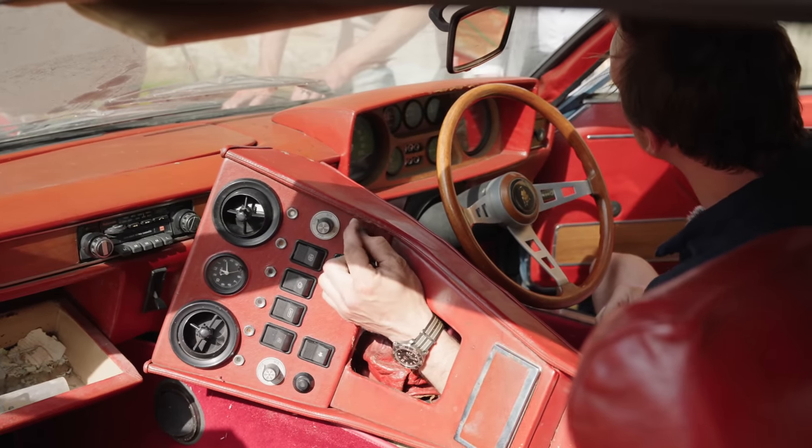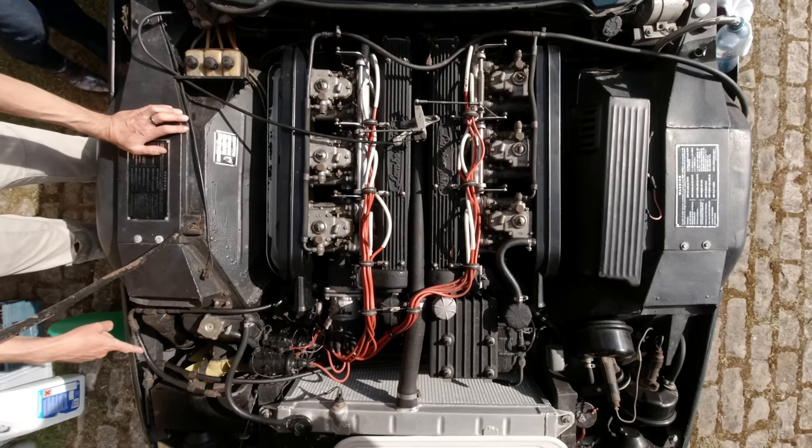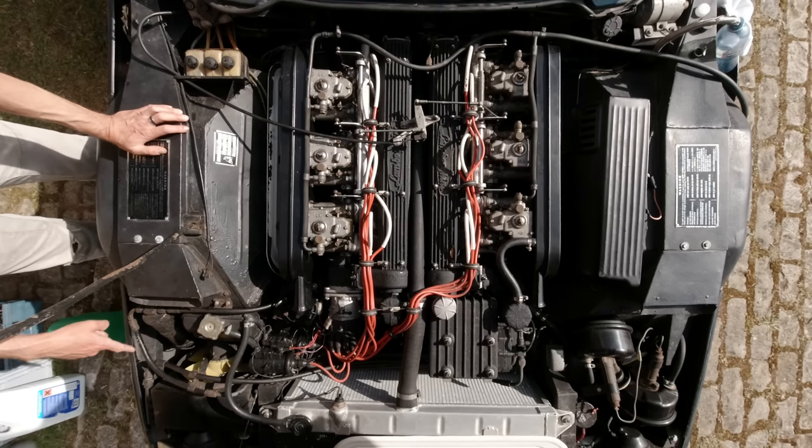Whoa. There we go. Oh, there we go. That made me jump out of my bloody skin. That cooling fan there. I thought it was going to... Sorry, clear prop.